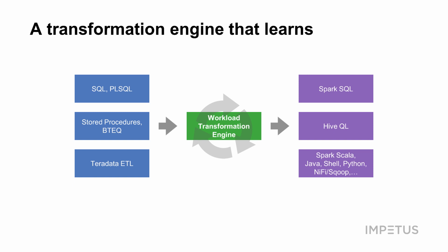It truly is a transformation because we've built intelligence in this engine to figure out not only how do we transform this code, but how do we transform it in a way that's optimized for the target environment. So there's intelligence built into this engine. Now with Teradata, I know this is a topic for today, we get right around 80% automated conversion right out of the gate. So if you had 10,000 queries, 8,000 of those will run through our engine, and they're in Spark, ready to be run in that target environment.